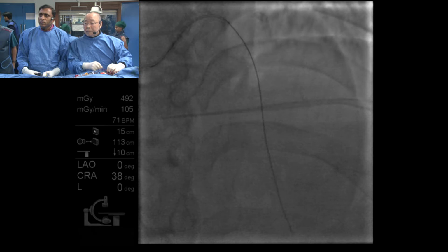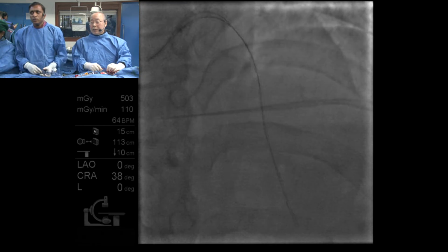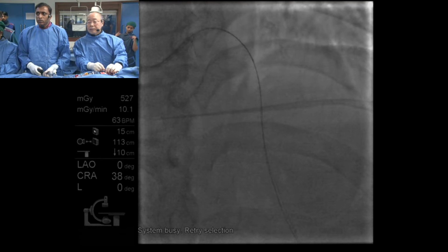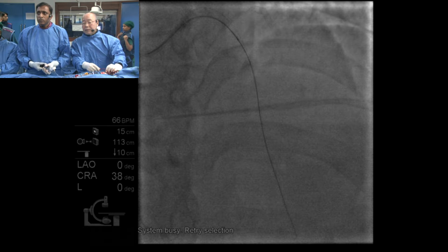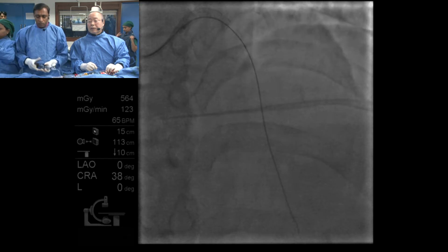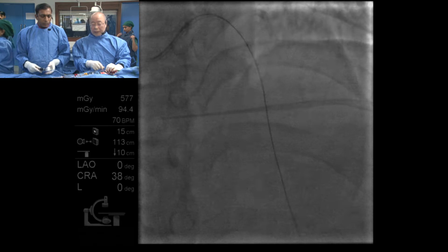Still some resistance. Oh, it's okay, gone. Close. Okay, here. It was more difficult than I expected. Going again? Yes, here. Okay. One more. Okay, here.